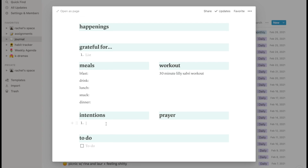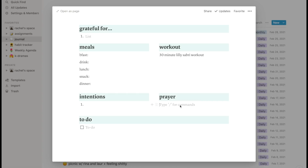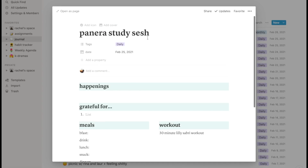And then in my intentions, I would write something like slow down and put my phone down. And prayer. I feel I often forget about the things that I pray about, so then whenever God is working in my life, I don't even notice it because I'm so focused on myself. And so I just write them down so that I can look back at it later. And then to do, this is my daily to-do list. So today would be film Notion tour, stop by Vaughn's, very simple.